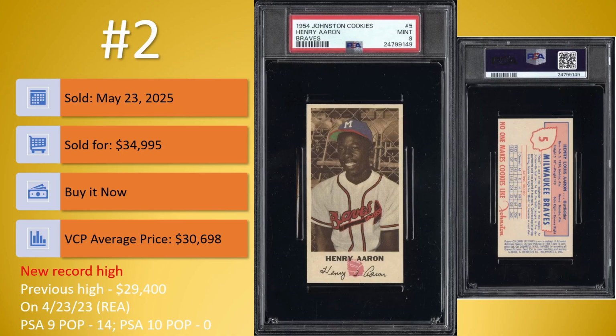The previous high was $29,400 back in April of 2023 through REA. There have been 14 copies graded a PSA 9. None have been graded a PSA 10.